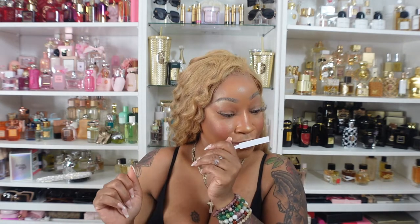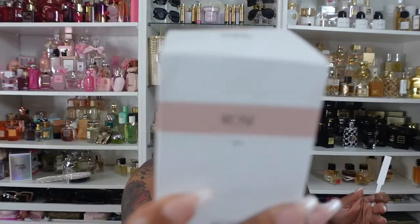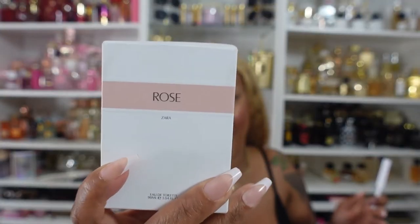Let's let it sit for a little bit. She don't even smell like rose. She smells better than rose. Oh, y'all be sleeping on Zara. Don't sleep on that boo right there. Whoever is doing these perfumes for them, honey. Oh, yes, boo. I'm so glad this was a blind buy, and I'm happy. So Rose, yes, $17.90, real nice.